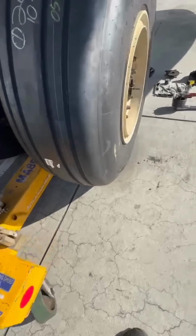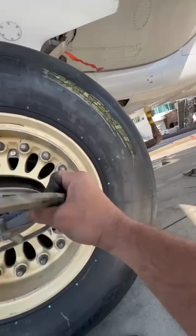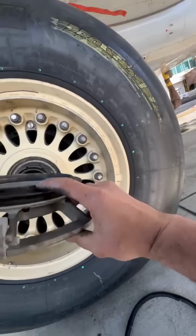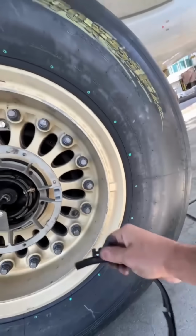Yeah, hurry up and wait. Parts. That's the life of aircraft maintenance. Sometimes we gotta wait around for parts, but you can't beat the view. You're hanging out with an airplane, you're watching airplanes take off. It's always a challenging job. It's always adaptive. And thankfully, we actually had all the parts that we needed, and I was very happy about that. And then we just go through the installation process.